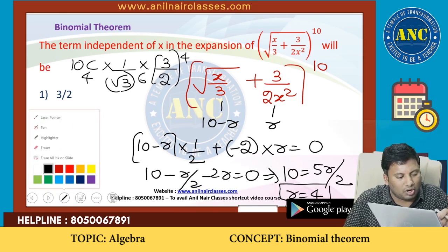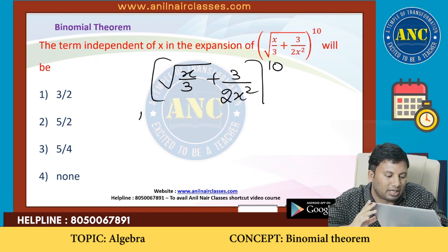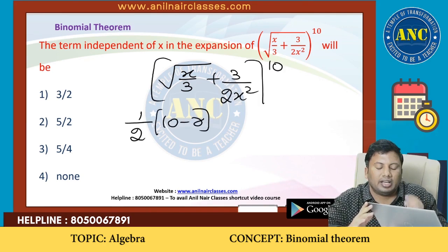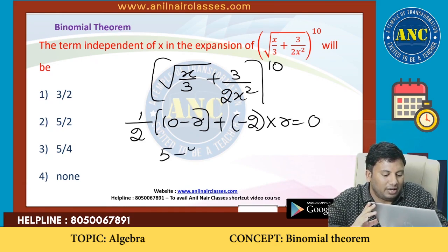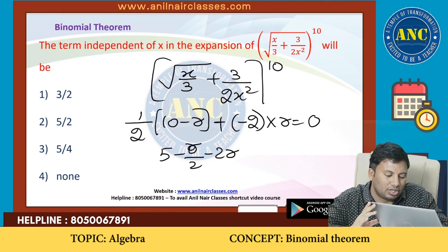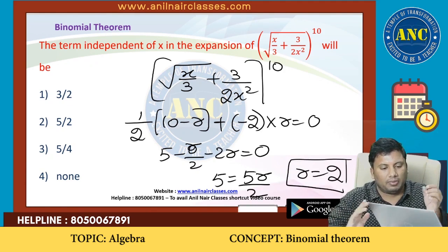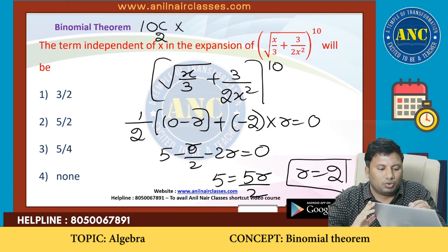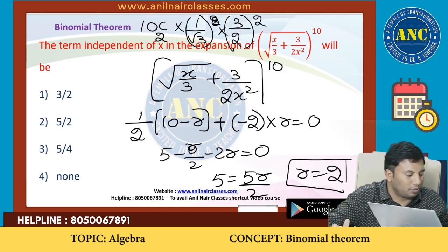Right? Now, there is a small calculation mistake which I made. This is nothing but (root x by 3 plus 3 by 2x square) power 10. This is nothing but half of (10 minus r). Am I right? The degree of x is half, plus this is minus 2 into r equivalent to 0. (5 minus r) by 2 minus 2r equivalent to 0. 5 is nothing but 5r by 2, so r is nothing but 2. If r is nothing but 2, the answer is 10C2 into (1 by root 3) whole square into (3 by 2) power 2. I hope the idea is clear.